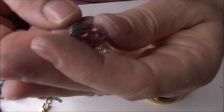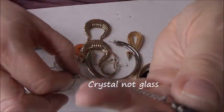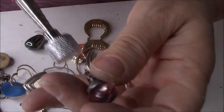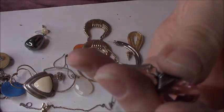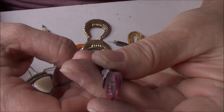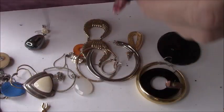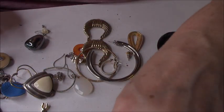Oh, did I show you this one? This one's gorgeous. Absolutely stunning crystal. I don't know if it's worth anything. Not magnetic, but that doesn't mean anything because it's kind of gunmetal. Beautiful stone though, or glass bevel. So I might use that in something if it's not worth anything.